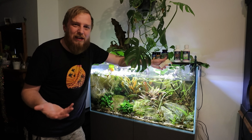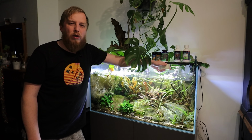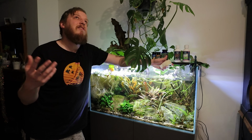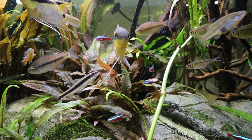And you don't want that, just for the sake of 20p, 30p per water change? I don't even know how much it is. It can't be that much, because a bottle's £5-6. I reckon it's probably 20-30p for every water change I do, if that.